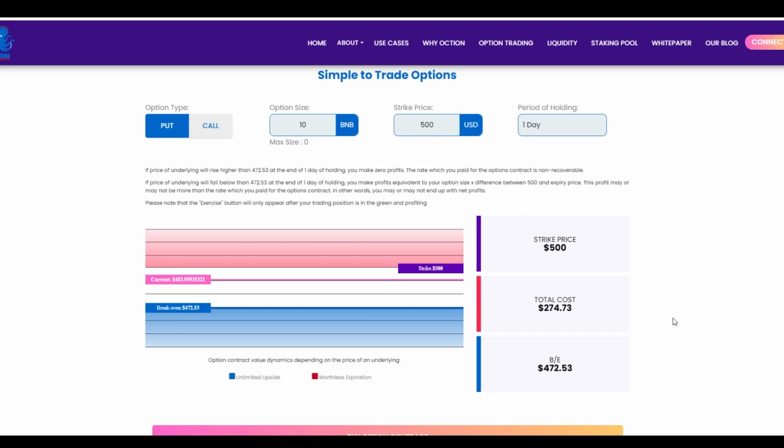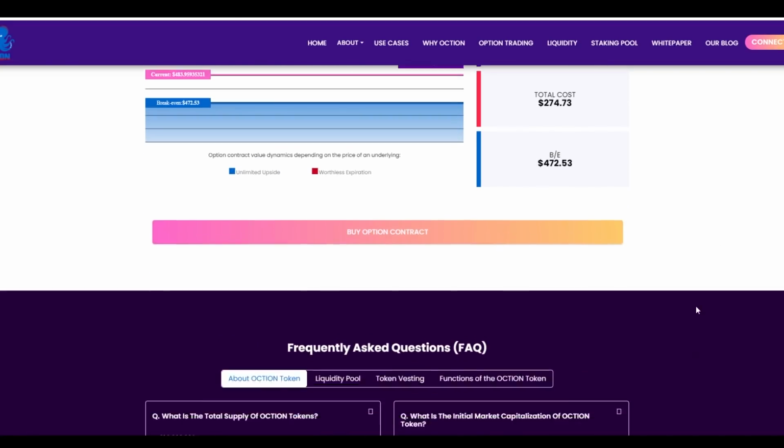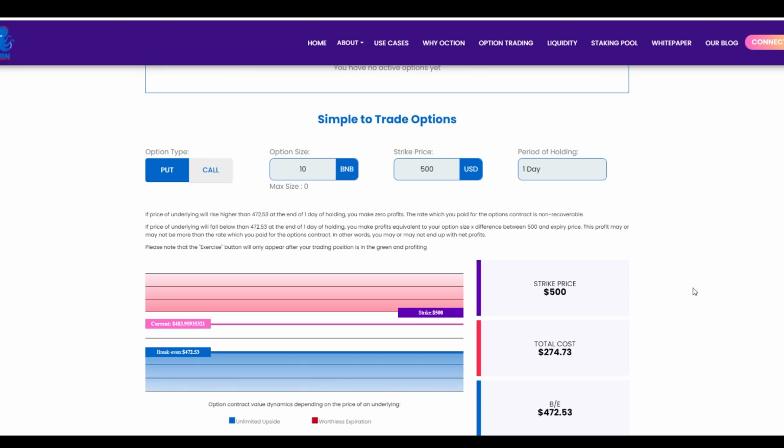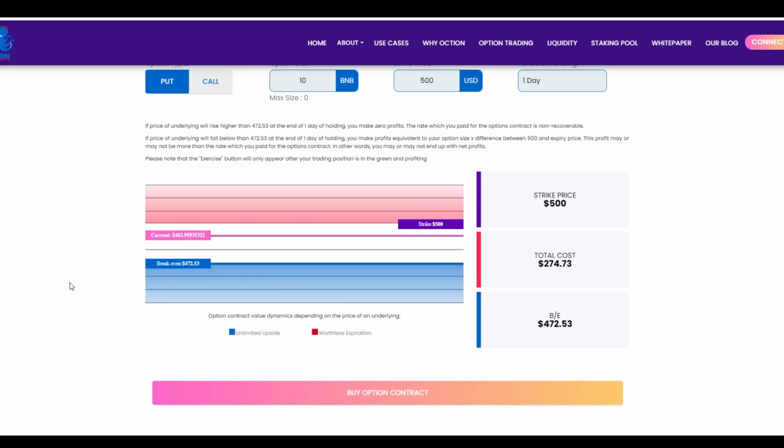And again, do your own research. Period of holding: if you want to change this, you could do 1 day, 1 week, 7 days, and then just put your option contract in. And that's it. Again, I highly suggest that you do research. They have some good resources on this website, but figure out if this is something you want to do, especially if you're new to it.